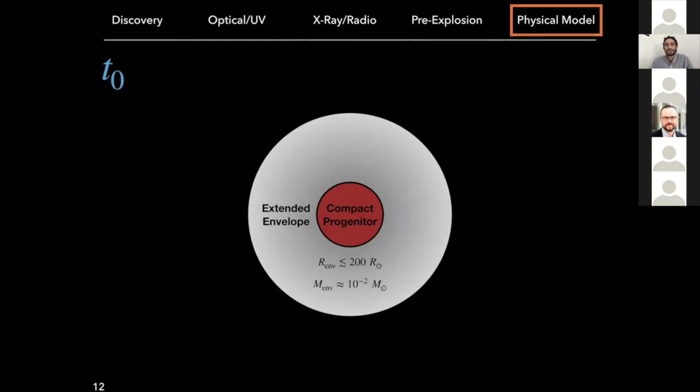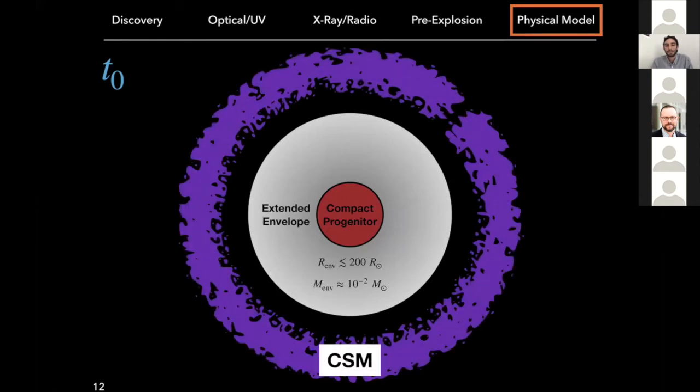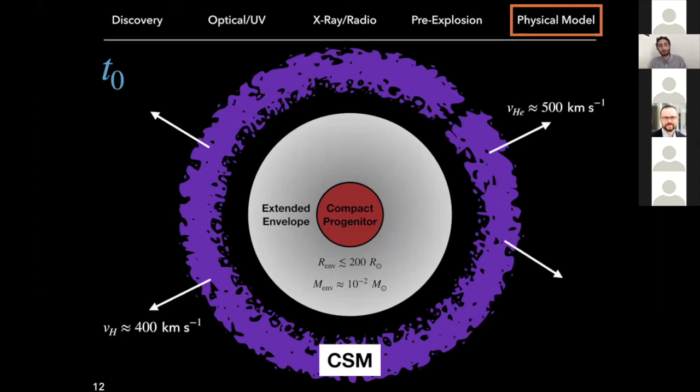Okay, so extended envelope, we can model that to produce that excess emission. We also know from the X-rays that there's this CSM, this confined CSM around the star in the local environment. We know its speed, its composition. We know how far away it is and its mass.